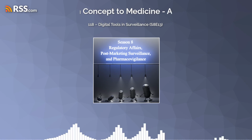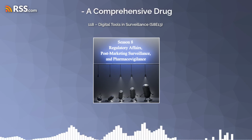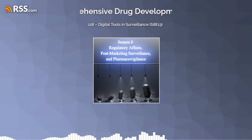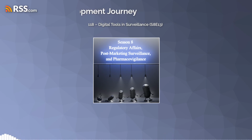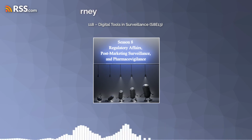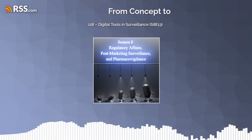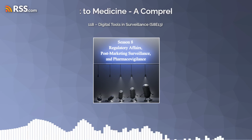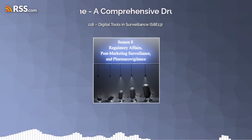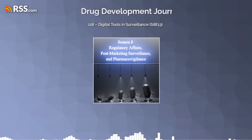I'm already seeing how this is a total game changer, but can you give me some concrete examples of the digital tools that are being used? Like, what are we talking about specifically? Sure. One area that's really taking off is the use of mobile apps. Like the kind of apps people already use to track their fitness or their sleep. Exactly. Now these apps can be adapted to collect really valuable information about how people are experiencing their medications. So they could report any side effects right through the app.